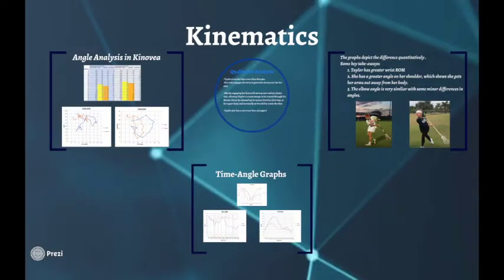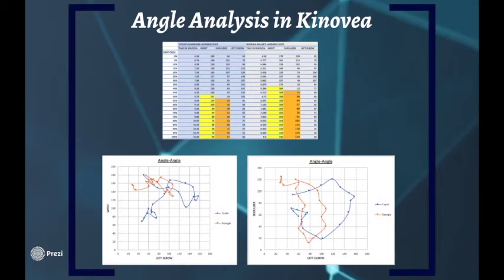So in Kinovea, I analyzed the angle of their left wrist, their left elbow, and their shoulder. Watching these shots over and over in slow motion allowed me to truly spot the differences in their shots, quantitatively and qualitatively.